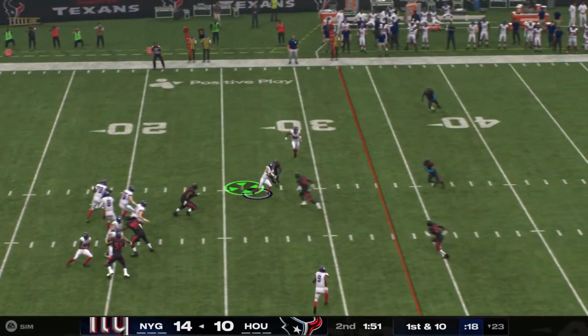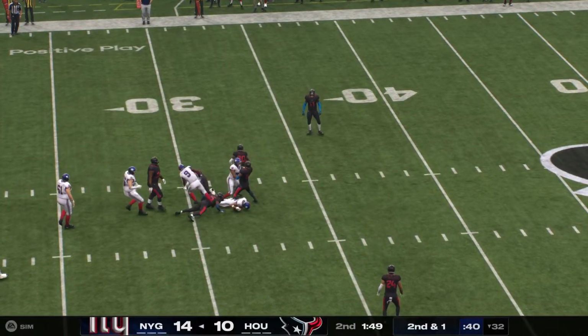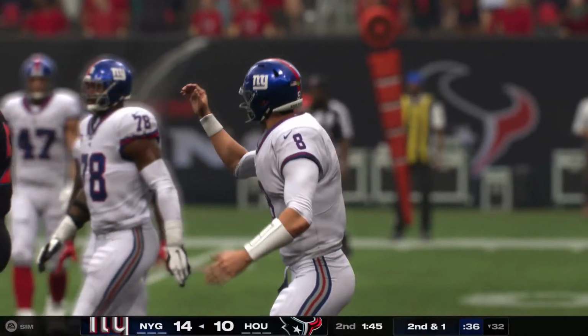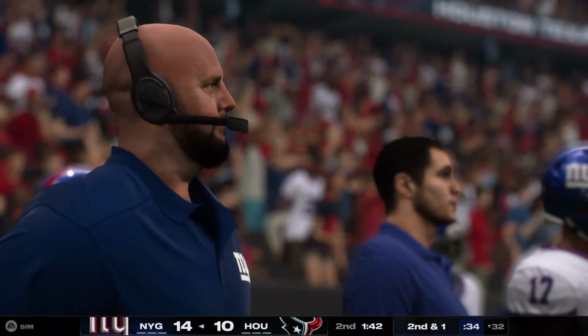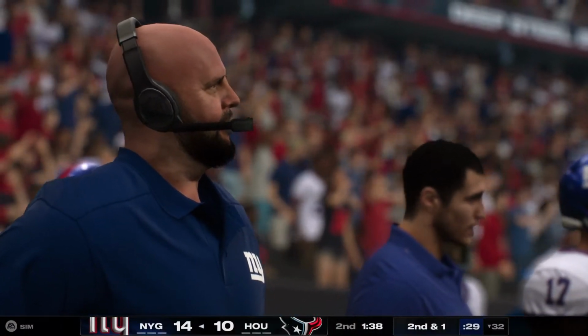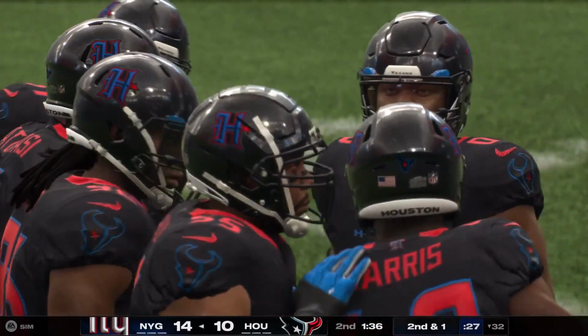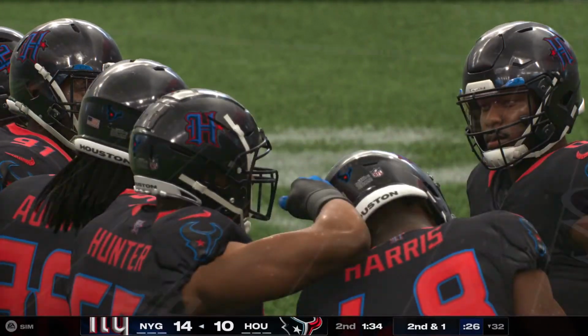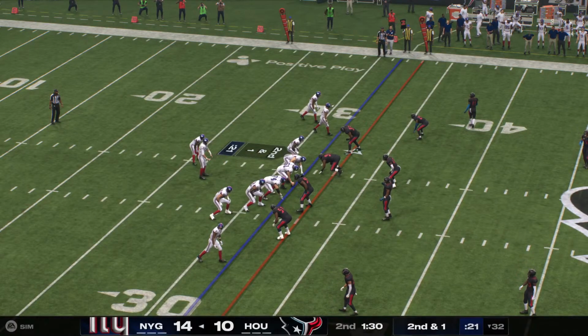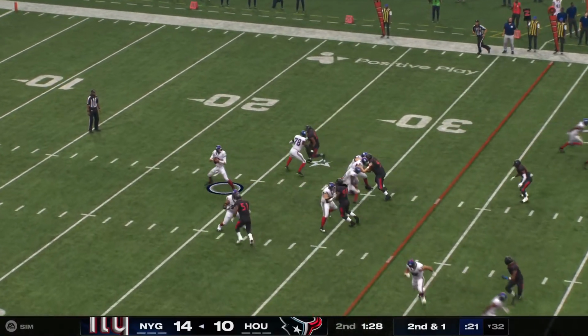Jones now to throw. Into traffic, complete. And he'll go down after fighting his way to the 32. That is a textbook 1st down completion. Sets up 2nd and very manageable. Creates space to take that shot downfield. Nice spot here for the offense. It's 2nd and 1. From the 32.